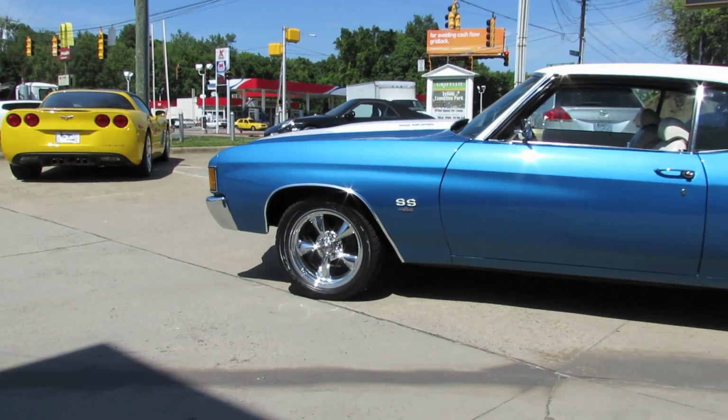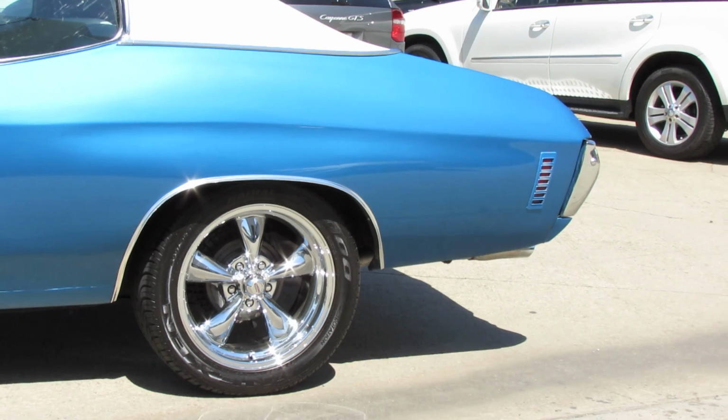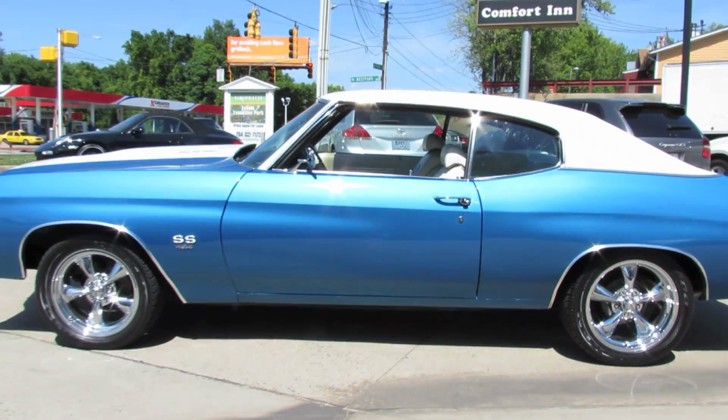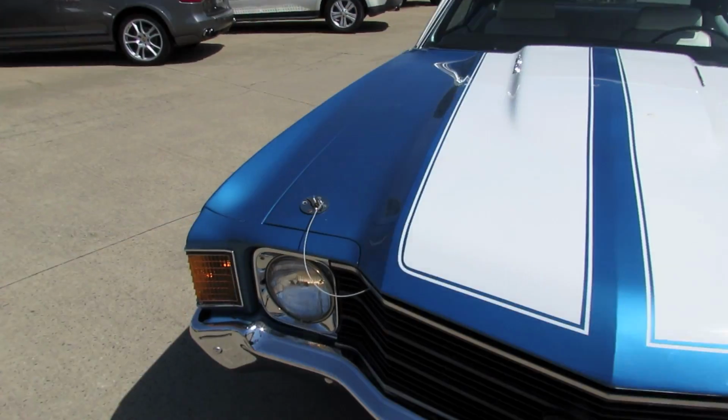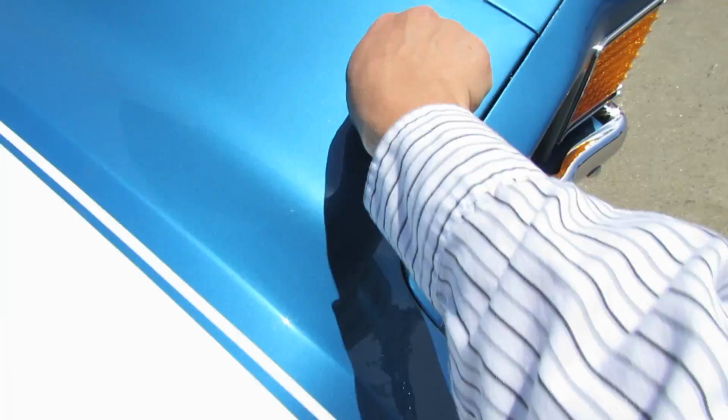1972 was the last year for the second generation Chevelle before it was completely redesigned for 1973 and the Chevelle nameplate continuing on until 1977. In order to pop the hood, first go ahead and remove these little safety pins.